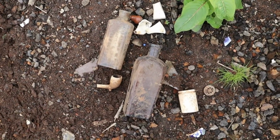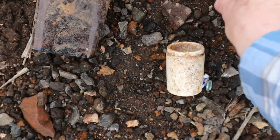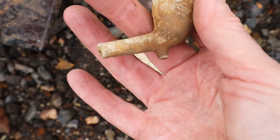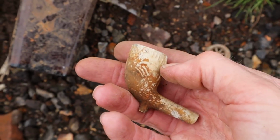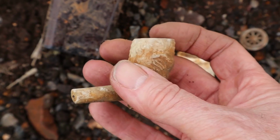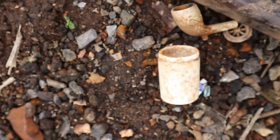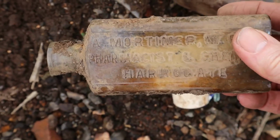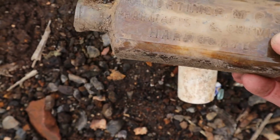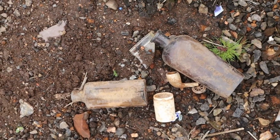I found a few bits and bobs here, and so has Alex, and we put them in a little pile. So there's this really cute little jar, a toy train wheel, and a clay pipe which actually has clasped hands on either side. Isn't that amazing? It's got some writing on, but can't quite read it. Could it be Auld Lang Syne or something? Have to look at that at home. There's also this. It says colossal ferromalt, whatever that is. And then there's this one here with lots of writing on it. And it says A. Mortimer, MPS, pharmacist and chemist, Harrogate. So there you go. Quite a nice little collection.